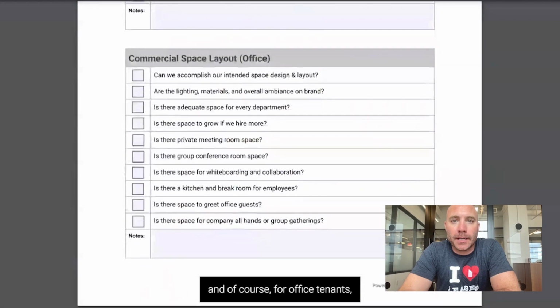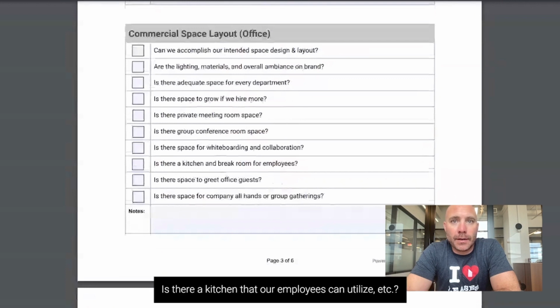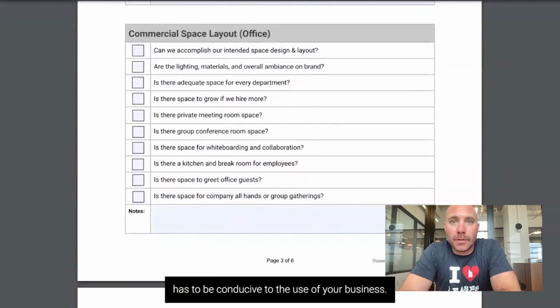And of course, for office tenants, are there enough offices in the space? Do we have conference rooms? Do we have space for cubicles? Is there a kitchen that our employees can utilize, etc.? All of the things might be existing in the space, or they might need to be built out. So the layout of the space has to be conducive to the use of your business.